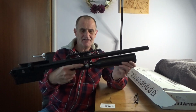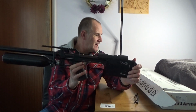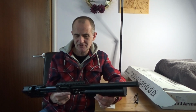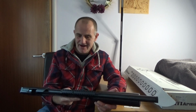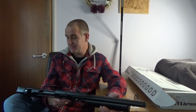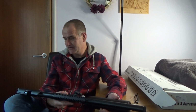Right, here we go guys, I didn't know if this can pick this up. This is the RTI P3. This is the basic model. It's the unregulated version with the steel buddy bottle on it, no carbon fibre on it. I've got to choose my words so carefully. Right, first of all, this is a high-end piece of kit, it really is. There's no getting away from it.